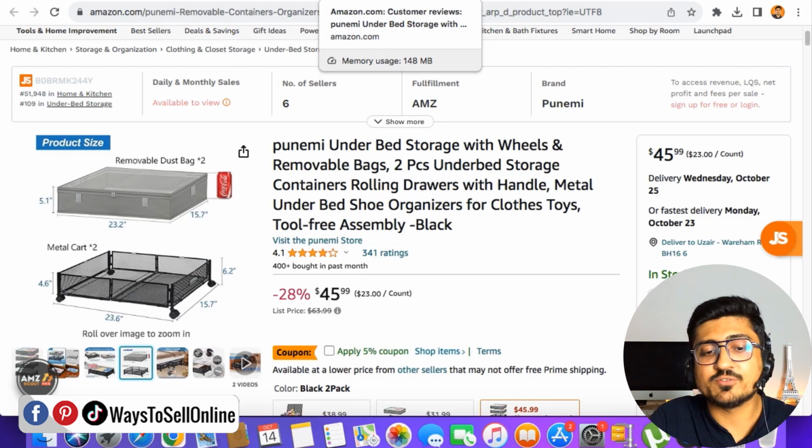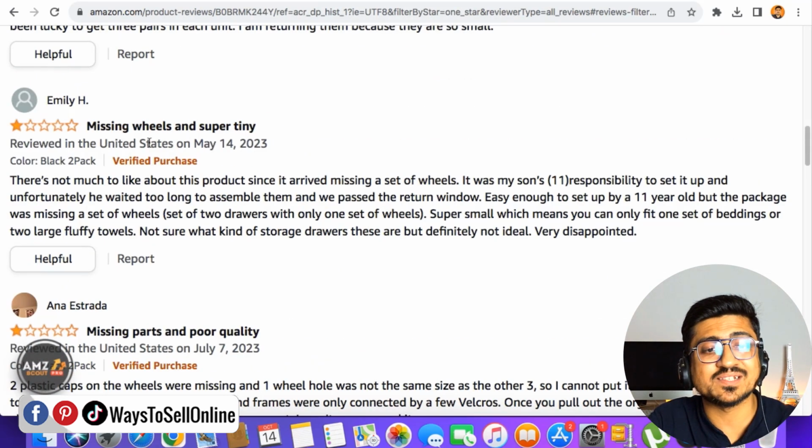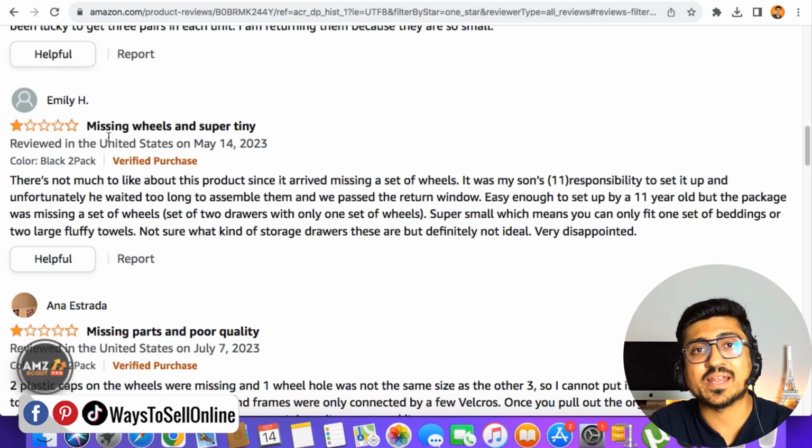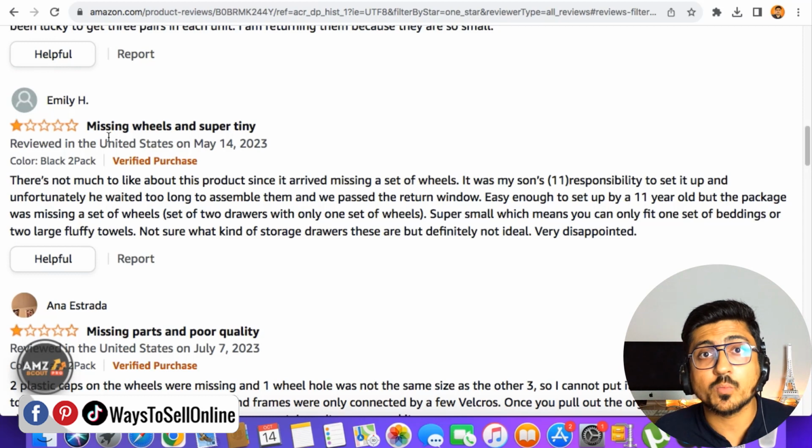So now go back to this review page, scroll down and read some other reviews. Here in this third review, you can see that the review is regarding missing wheels and being super tiny, right? As I said, the quality of the chain and the quality of the wheels must be good because these are the two main foundations of this product. After reading this review, you will understand that people are having issues with the wheel size, and this person actually got the product with a missing wheel.